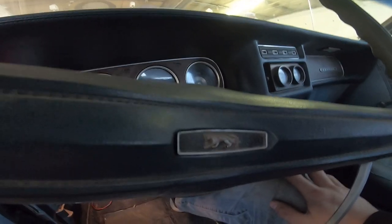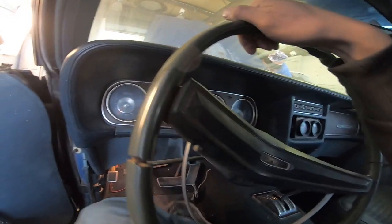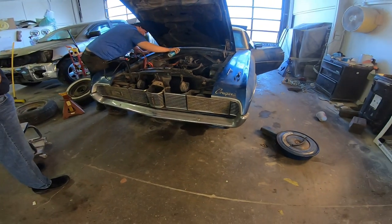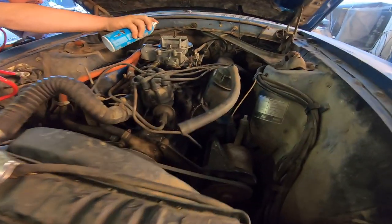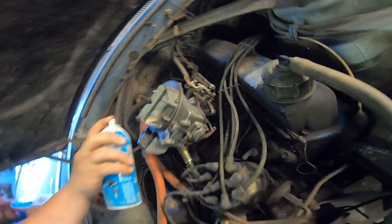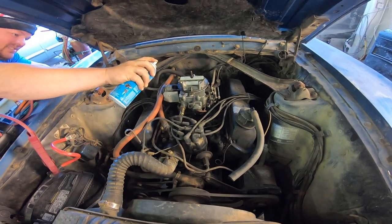It's gonna need, we're gonna have to take the carb apart and rebuild it. It's running mostly off fuel, I think. Maybe it just needs a little adjustment then. Just call me the carburetor tuning king. It's starting to get that good gas in it, so it's actually gonna run.